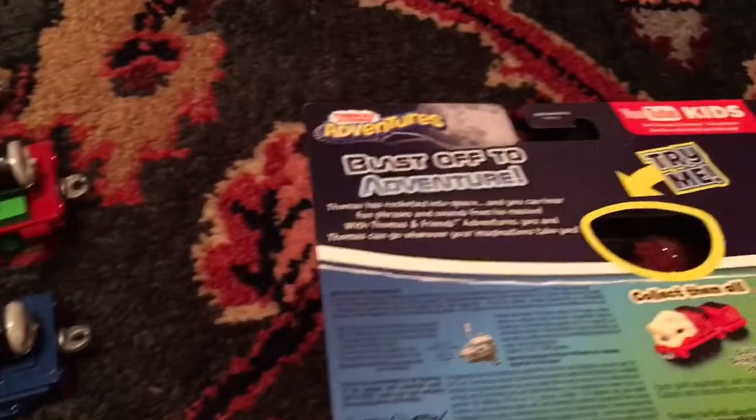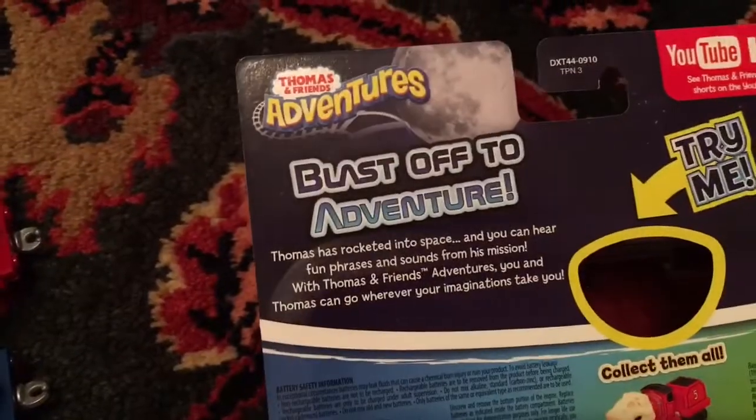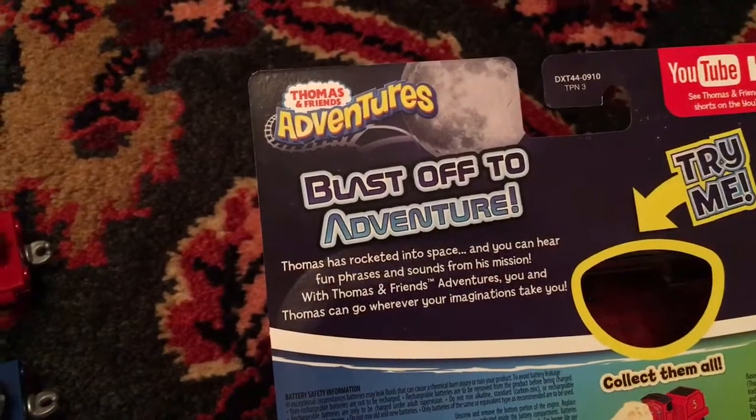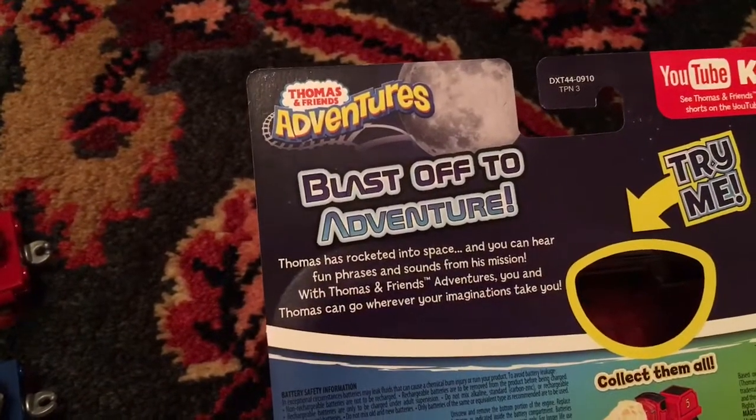One thing is the Blast Off to Adventure. Thomas has rocketed into space, and you can hear fun phrases and sounds from his mission.